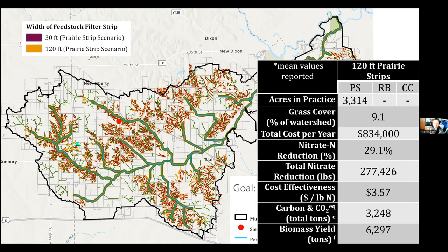And so that now 3,314 corn bean fields would be converted to that prairie vegetation and used in the feedstock system and harvested. So yeah, you can just look again at some of the grass cover, some of the total cost per year, going down the line, our nitrogen or nitrate reduction percents, how many pounds, cost effectiveness per pound. And all of these are reported mean values, and also some of the carbon and biomass values.